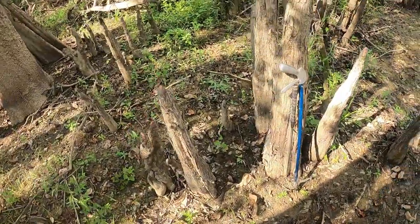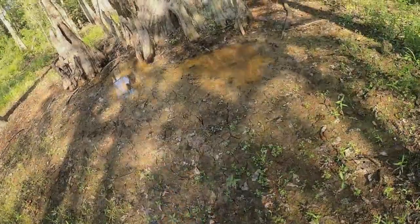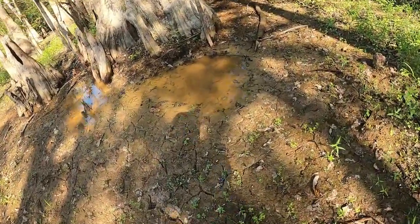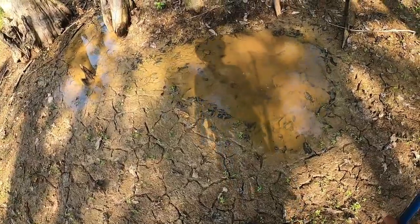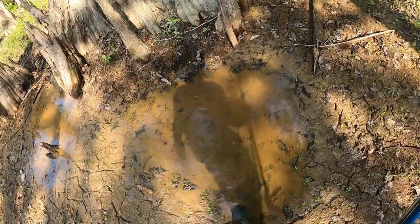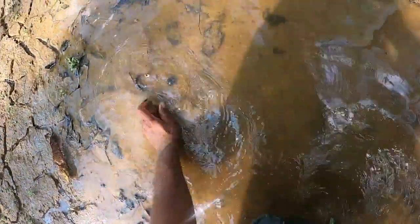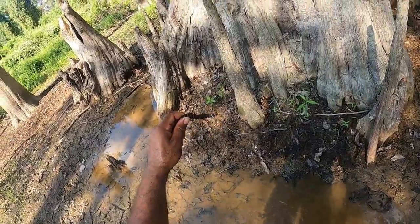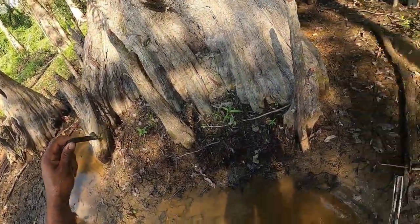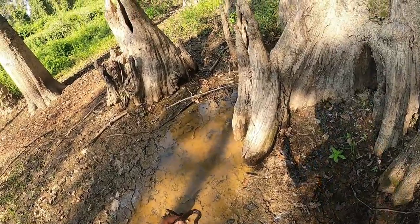I seem to be on a roll with baby snakes today. Oh, snake. A little broad-banded. It's a little broad-banded. Looking for a way out. I'm just on a roll with baby snakes today, man.